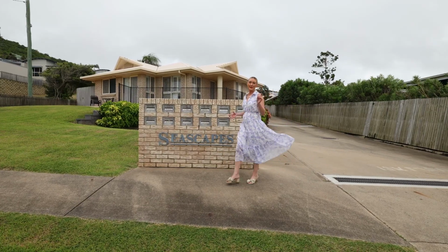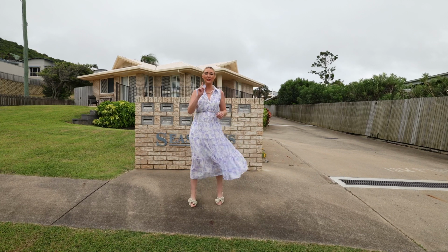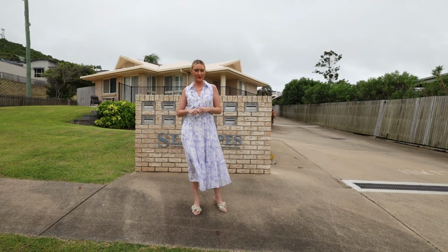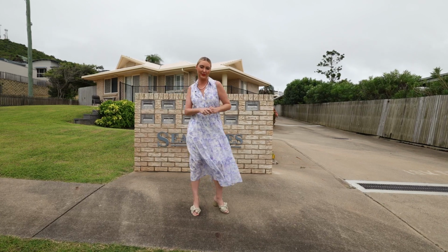Perfectly positioned within walking distance to the beach, this low maintenance unit in a boutique complex really does tick all the boxes. Let's head on in and have a look.